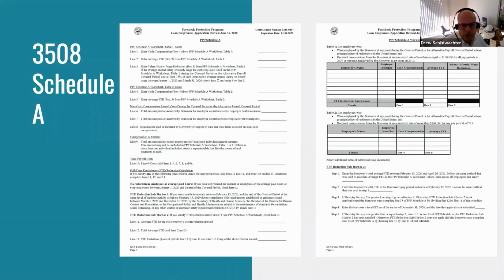So I put up here the Schedule A, and the reason for this is part of the 3508 form, but what employers need to know is on the right side of that Schedule A worksheet, we've built a report that you can basically ask. It's the PPP Schedule A worksheet report. So it's available, just contact your client service rep. And there's a couple things that you can do with this. Now, I would request it both in PDF and in Excel for one important reason.